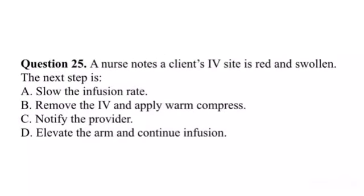Question 25. A nurse notes a client's IV site is red and swollen. The next step is: A. Slow the infusion rate. B. Remove the IV and apply warm compress. C. Notify the provider. D. Elevate the arm and continue infusion. Answer: B.